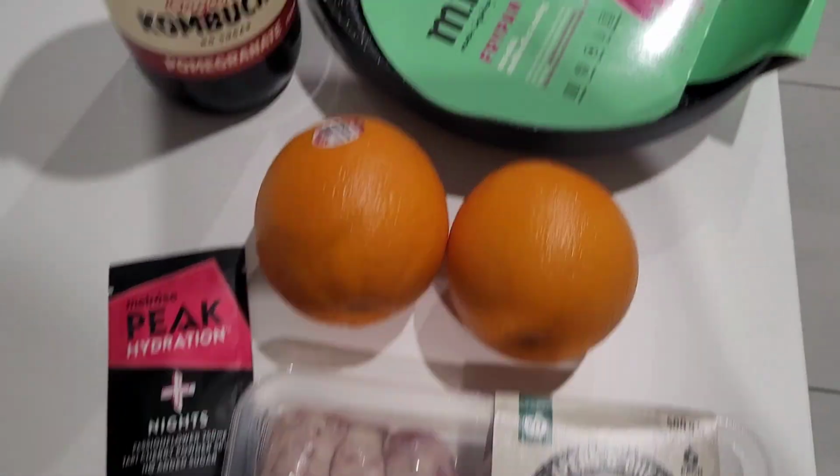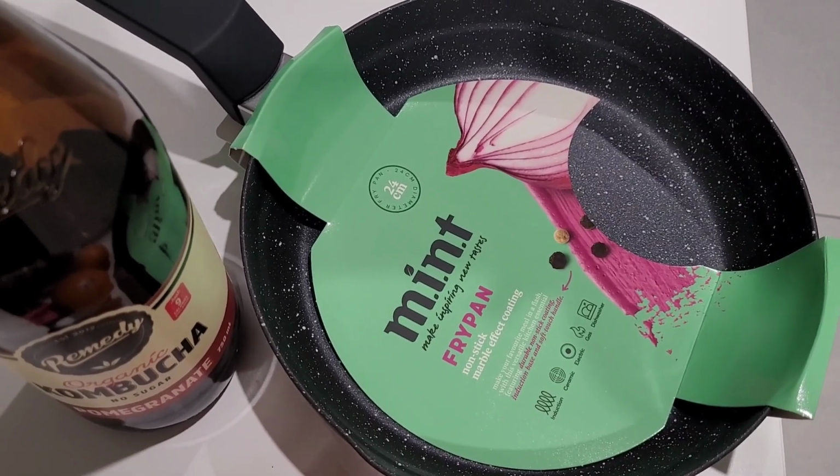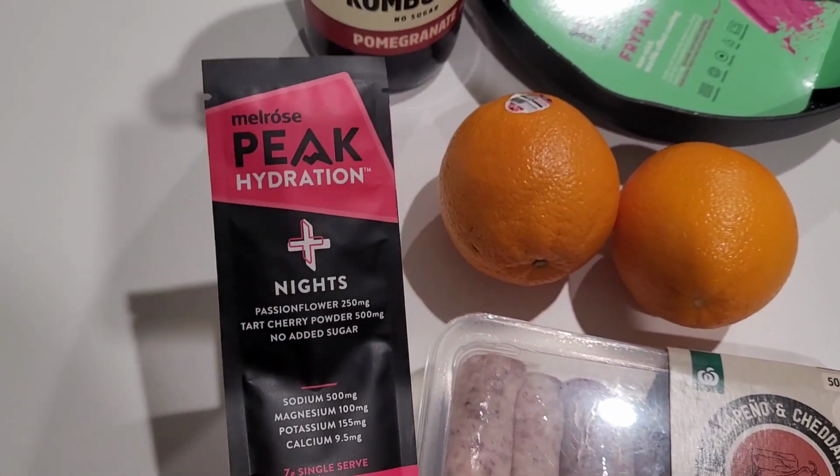My partner actually saw this pot at Woolies. I think it was $16 and we ended up picking that up to trial. It's a little bit of a deeper pan so the food doesn't spill over when we're cooking.